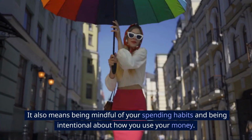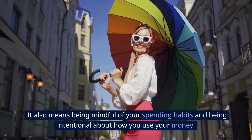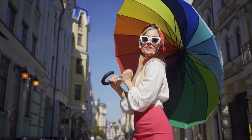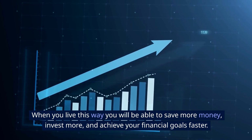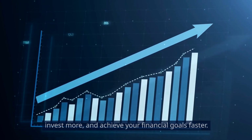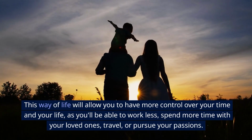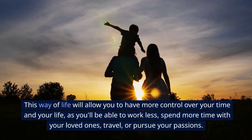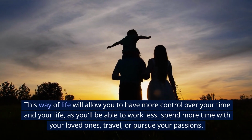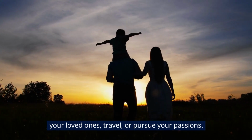It also means being mindful of your spending habits and being intentional about how you use your money. When you live this way, you will be able to save more money, invest more, and achieve your financial goals faster. This way of life will allow you to have more control over your time and your life, as you'll be able to work less, spend more time with your loved ones, travel, or pursue your passions.